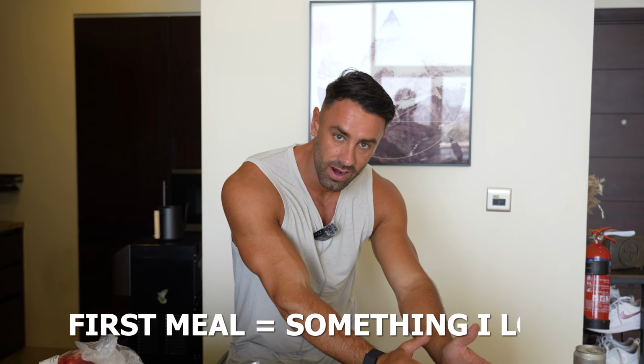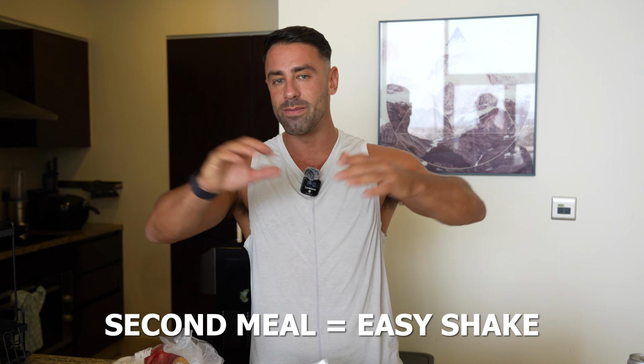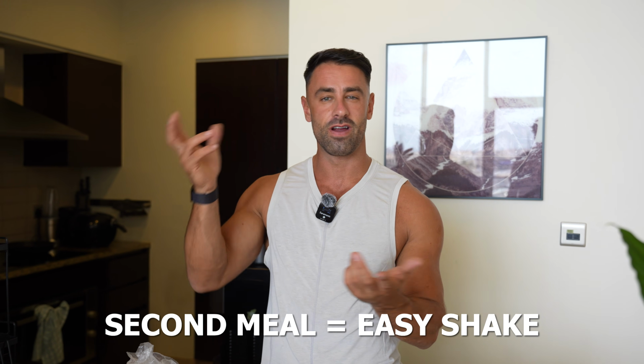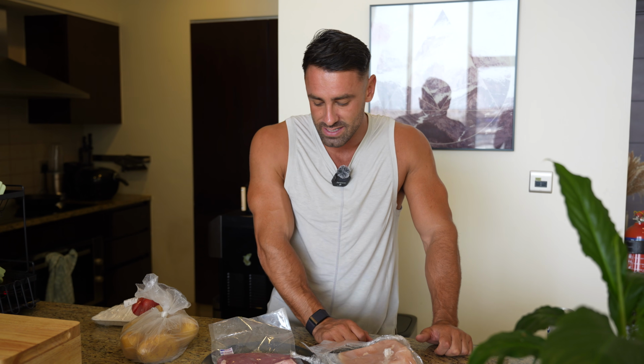My first meal is something I love. My second meal is an easy shake post-workout. Not because of any post-workout benefits, but because I was boiling hot, it was cold, a shake, it was great. That's it. Then I have meal 3, meal 4. I am playing football later on, so conditioning is on, which will be about 60 minutes of sprints, things like that, so I can get away with eating more carbohydrates. Plus, I'm just lean, and the leaner you are, the more you can get away with this stuff.